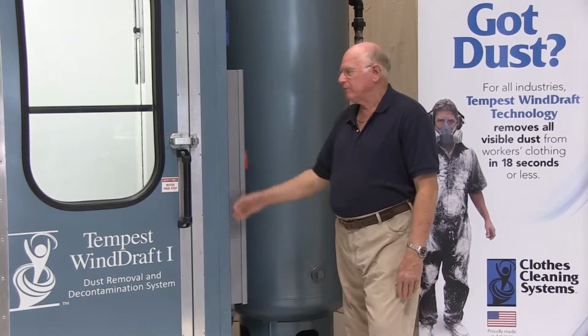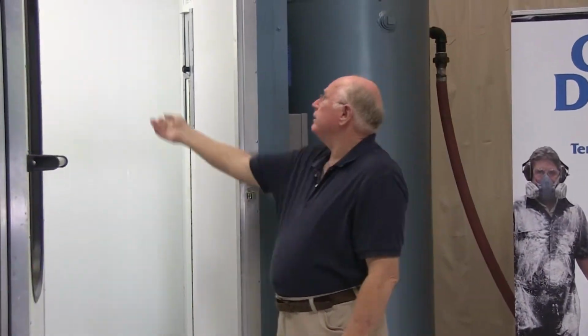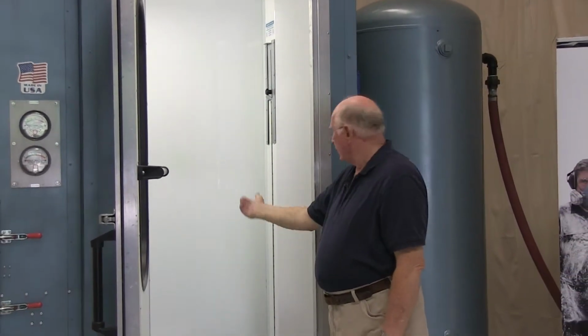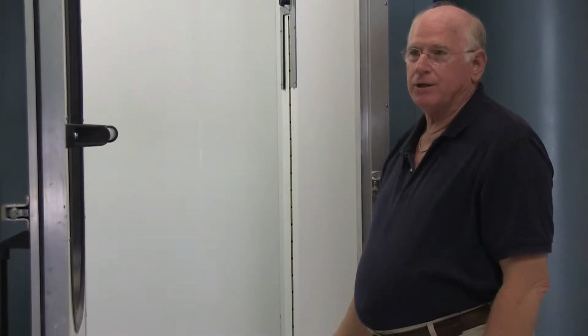So what we've got is a conventional air shower booth where air comes in from the top and goes out around the worker through the floor. But where our system differs, we've got a row of vertical nozzles where a blast of low pressure, high volume air comes out and blasts the stuff off your clothes. If you've got dust, it gets it off. It was really designed for really dusty environments, not clean room environments like you would use in the pharmaceutical industry.